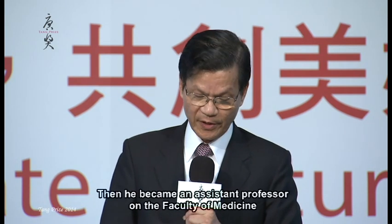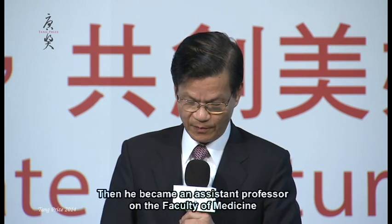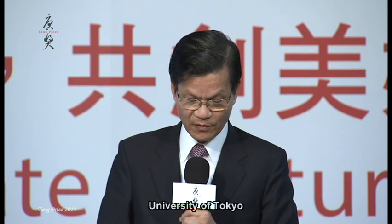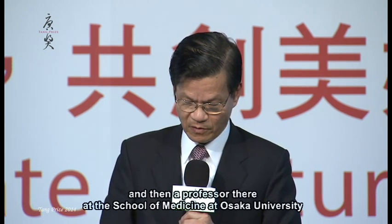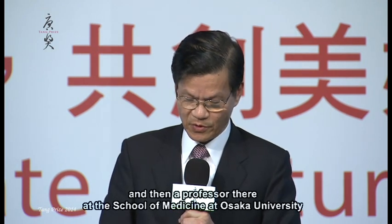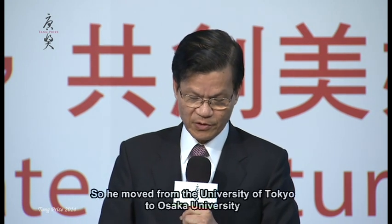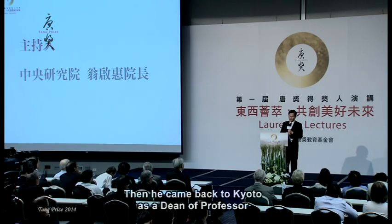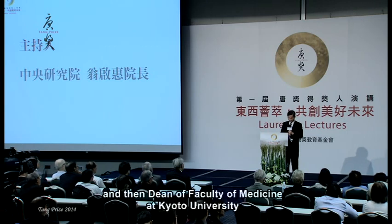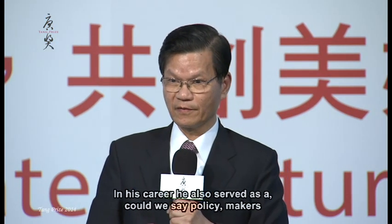And then he became assistant professor on the Faculty of Medicine, University of Tokyo, and then a professor at the School of Medicine at Osaka University. So he moved from the University of Tokyo to Osaka University. And then he came back to Kyoto as a professor and then dean of the Faculty of Medicine at Kyoto University.